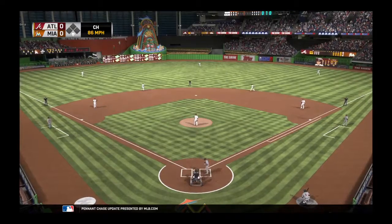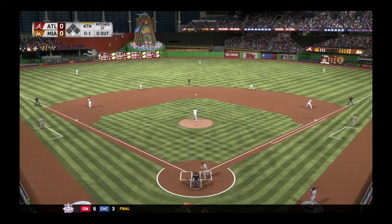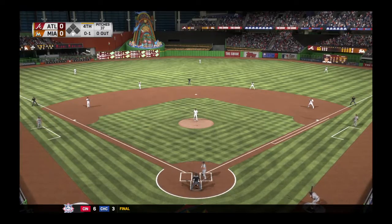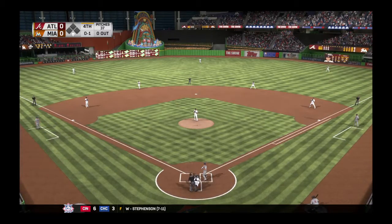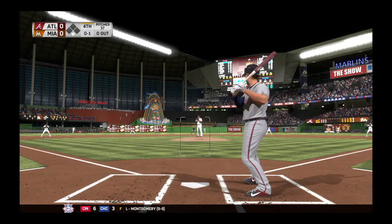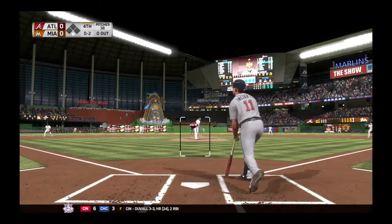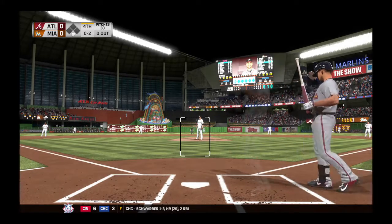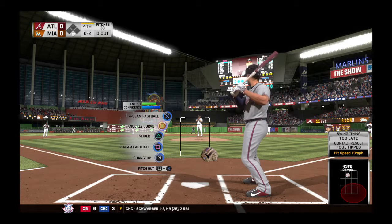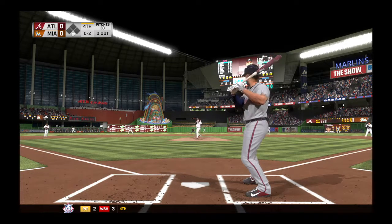Swing and a miss as he was way in front of that one. Still all zeros in the run column here in the fourth inning. Dan, does this continue or does somebody score here? Oh, you have to love, Matt, we have so many of these games that are 12-10 and 9-8. It's nice to see a low scoring pitcher's duel for once. Fouled straight back.